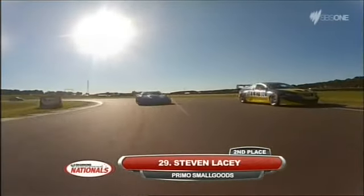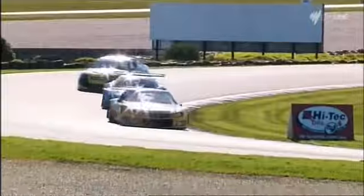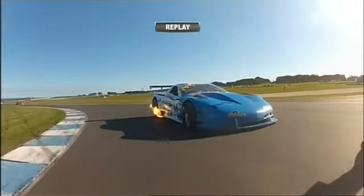That's what we can say, isn't it? Because they were very deep. Oh, and I think the bluff game worked there. Robinson wide out of the corner and just carried a bit too much speed into turn 4, ran the car wide. So Dean Cam grabs third position away from Michael Robinson, and his next target now is Steve Lacey.